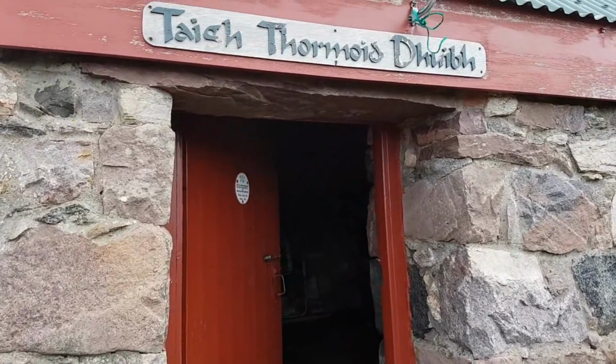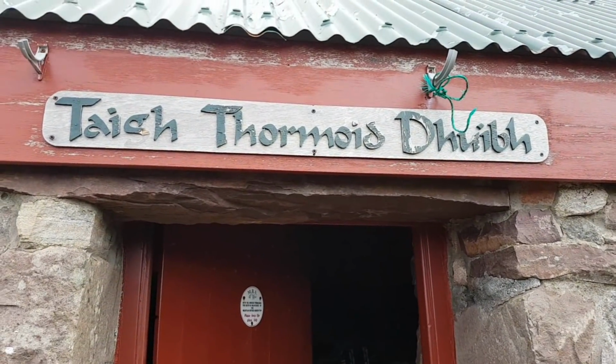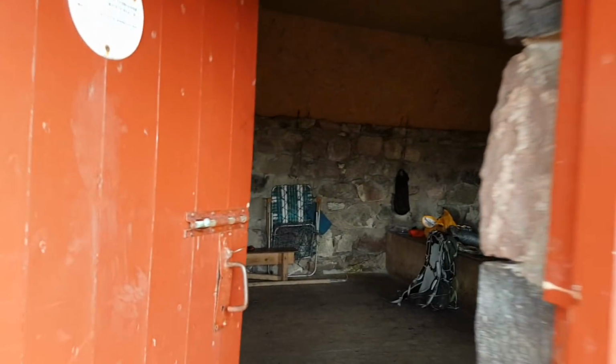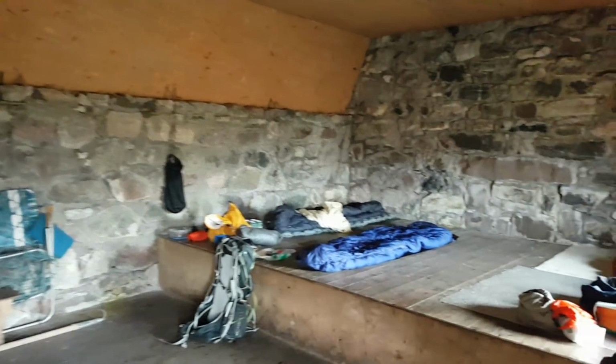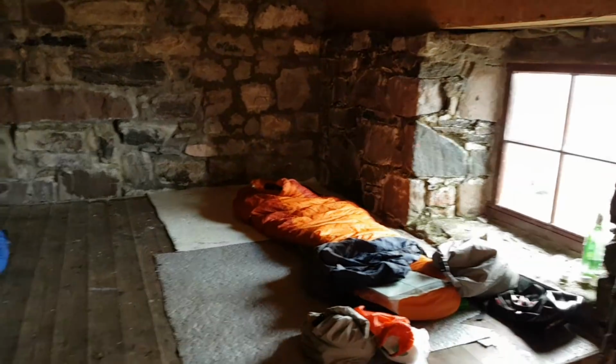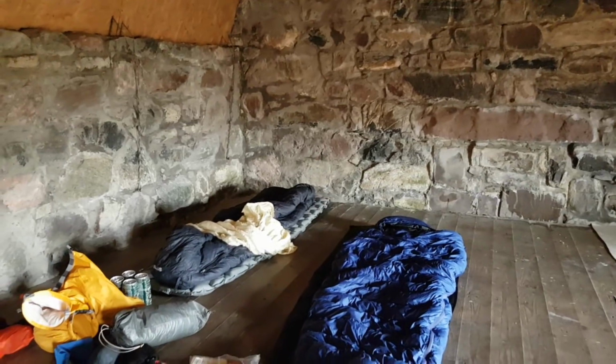I'm not sure how you pronounce that. I'm going to go for Taigh Thormoid Dhuibh. Probably wrong. I think I got Sorry McLean's name wrong earlier on yesterday as well. So there's your sleeping platform. I think that's the chap Marcus, me and Kev. Get a couple more in there.